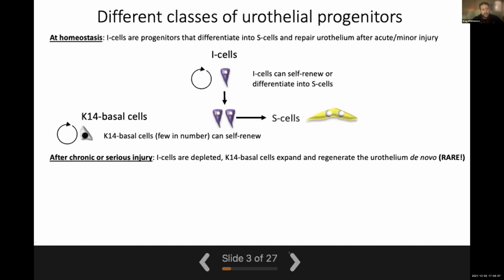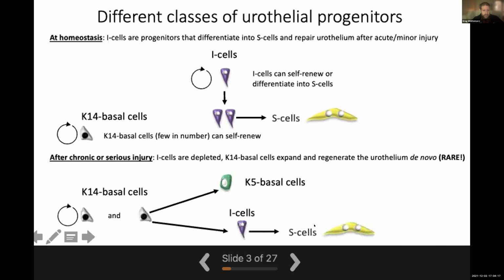But after chronic or serious injuries, these I cells are either depleted or lose their regenerative potential, in which case the K14 cells are the ones really taking over. Those can actually regenerate an entire urothelium de novo. It's worth noting, though, that this is a very rare event. In this case, you have the K14 cells giving rise to the K5 basal cells and the I cells, which then mature into superficial cells.